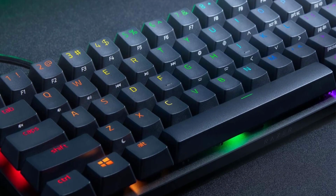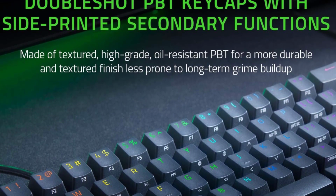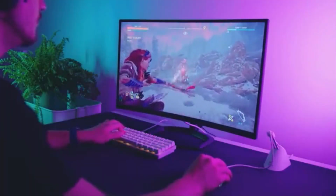Unfortunately, this board has a fairly high profile, like most other options here. It doesn't include a wrist rest, so you may consider buying one separately for the most comfortable gaming experience.